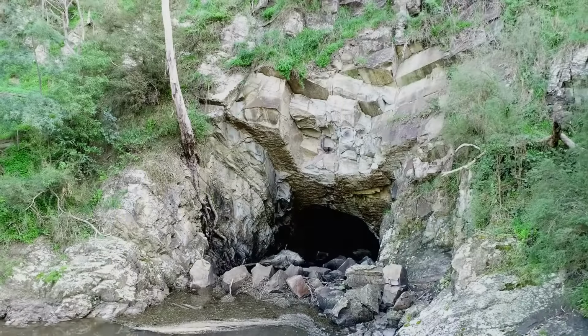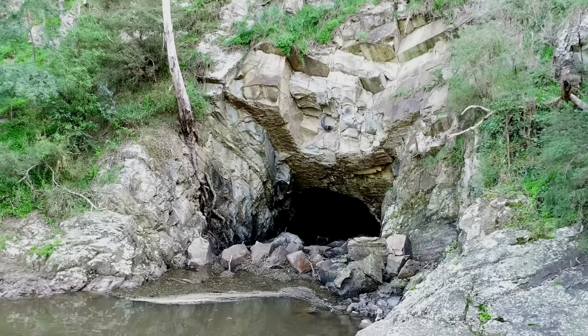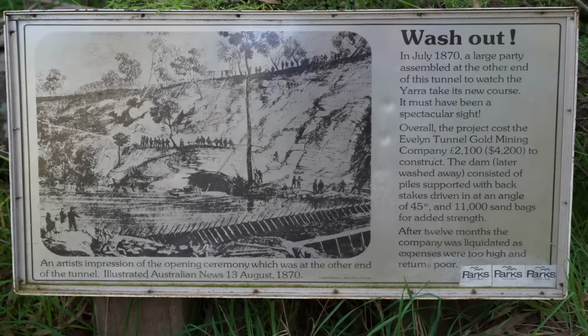So this is the incredible story of the company that blasted through a hillside and rerouted the Yarra River. In present times, all that is left to remind us of their work is the extremely dangerous tunnel that exists. A few people have lost their lives trying to get from one side of the tunnel to the other, so it's not recommended to take this journey even when the river is at its lowest.